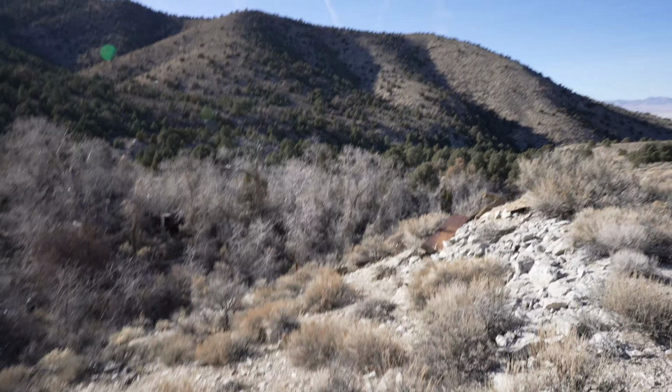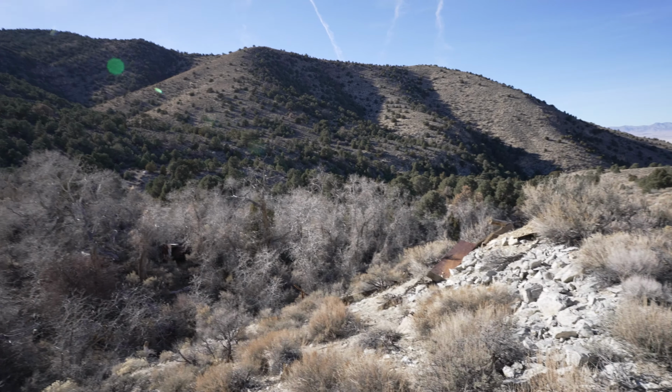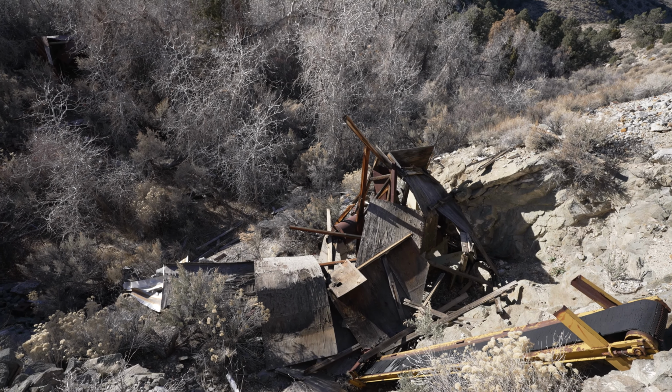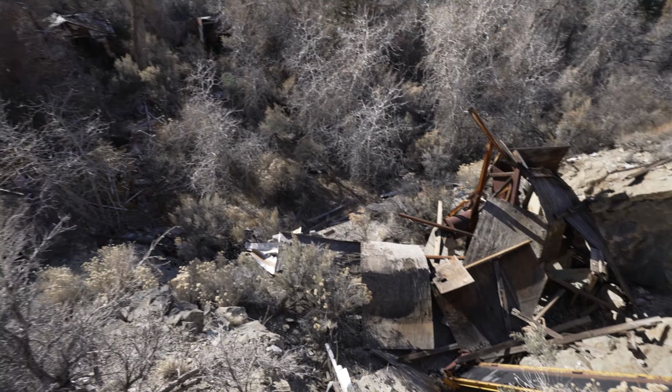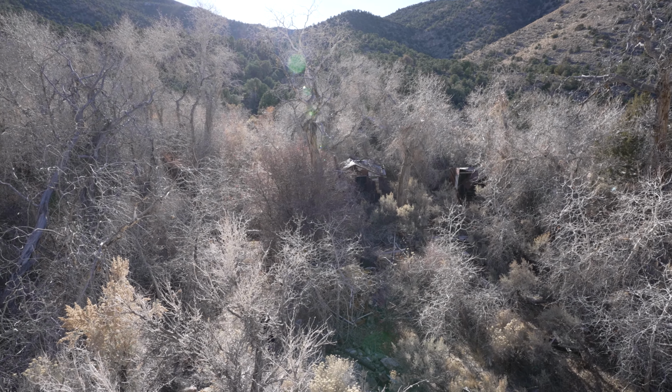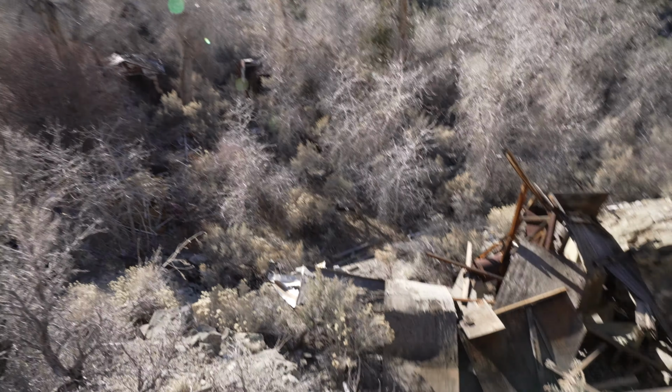I'll try to check out what's left of the mill here, and catch up with everybody a little lower. The ore would come in from up there, drop down, and get processed through multiple steps. This is all that's left. The girls are down there. I'll walk down to see what we can see. It's mostly rubble now.